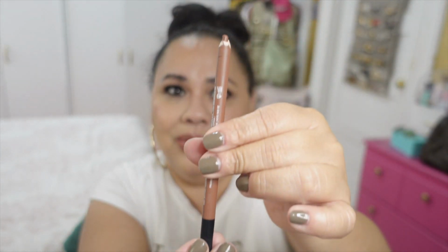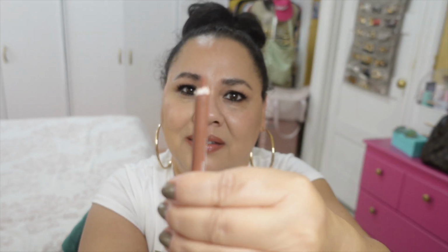So these particular lip liners, I thought you had to sharpen them to get more product. No. You don't have to sharpen them because you see this little thing, you twist it up and you get more, it goes up, you see? So I totally messed up the tip of my lip liner. And that's what I get for not reading the directions.